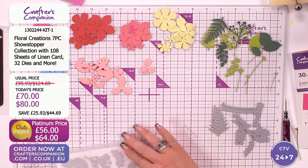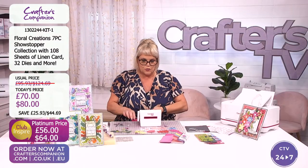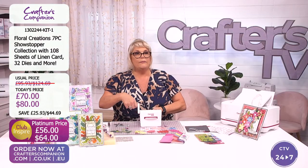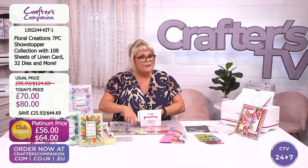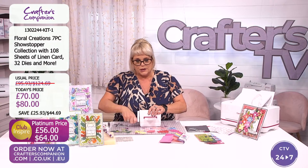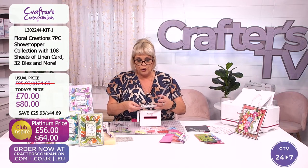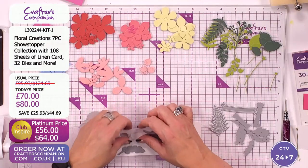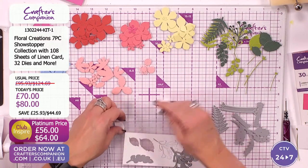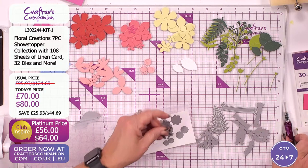You could try as well doing a couple of cuts. So some of your more solid, rounded ones will do a double cut. Things that are a bit more filigree, you probably wouldn't be able to get away with. So in terms of your white cardstock or all your textured cardstock, you absolutely could try. I do love a bit of white, I'm not going to lie. Yeah. And you'll see why. It's just going to help with the design.